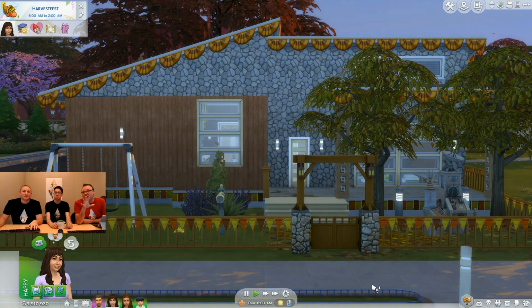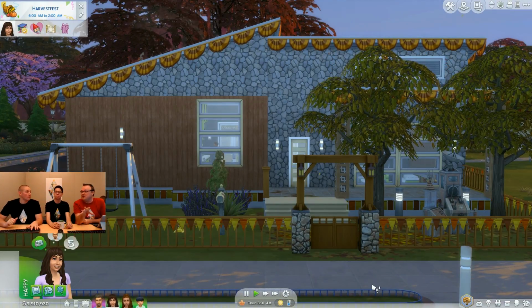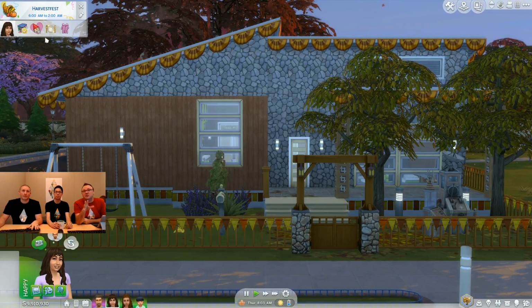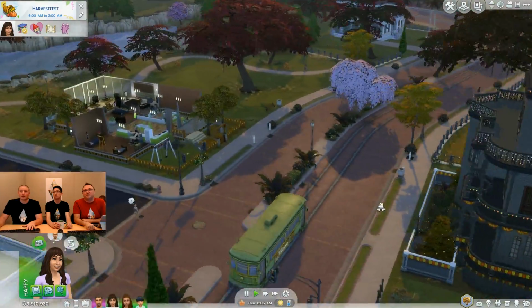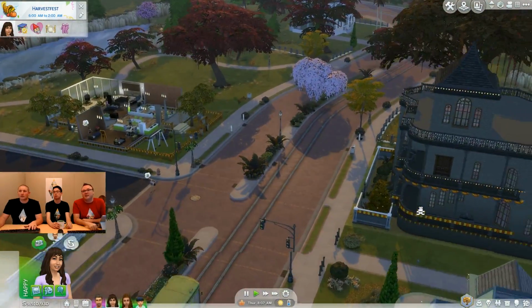So really quick, this is the default decoration for this holiday because you chose Harvest Fest. Let's look at your neighbors real quick. So if we pull out a little bit here, just pan around the neighborhood. You notice your neighbors are also celebrating. They've got their decorations up.